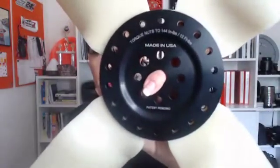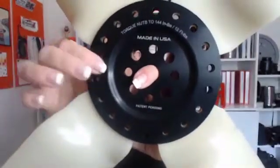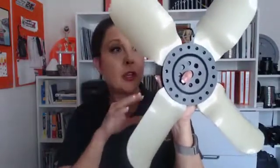Just beautiful construction. Again, it is that heavy duty aluminum hub right here. I don't have the bolts in it because it's more fun when I can put them on in a video and then take the blades out and show you guys how these work. The one thing to remember is that the 4-blade is the most popular, but you can have up to 6 blades on this. You can do it as a 2-blade, a 3-blade, a 4-blade, or a 6-blade, and you put them together yourself.